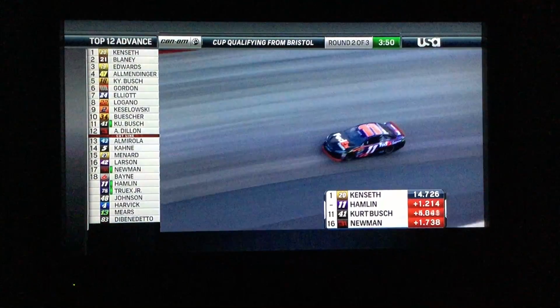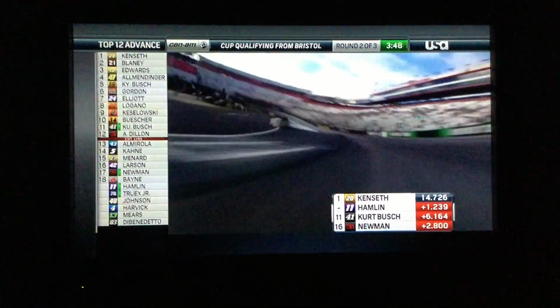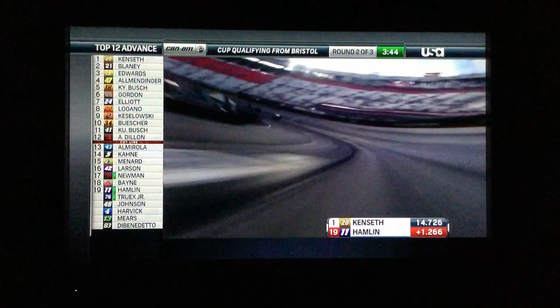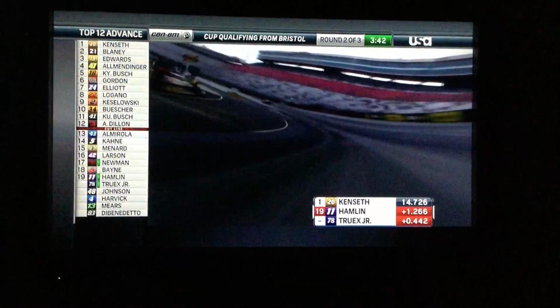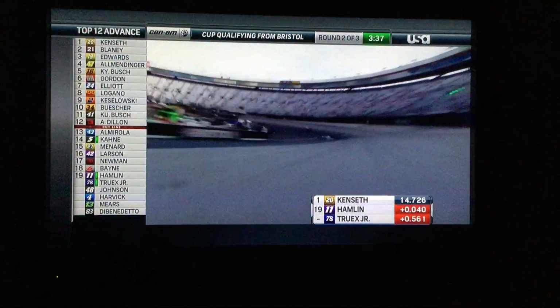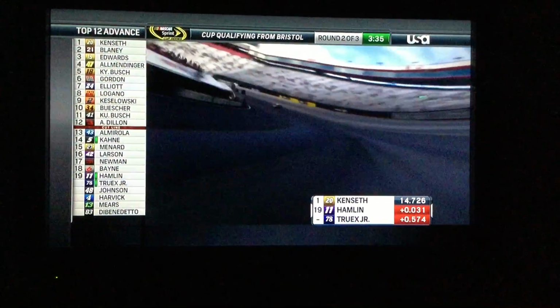Denny Hamlin broke the track record in round number 1. We'll see if he can back it up in round 2. Look how slow his first lap was. So he left pit road. We've seen a lot of 15.50s. Denny Hamlin did it in 16 seconds. Like he almost didn't try as hard to run fast, knowing that lap wouldn't matter.